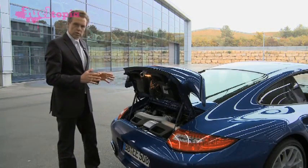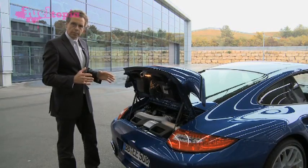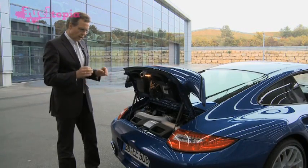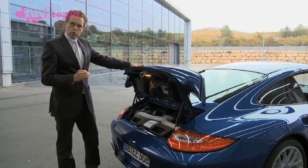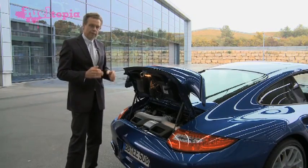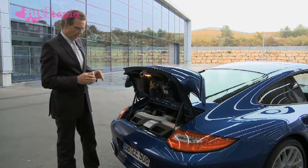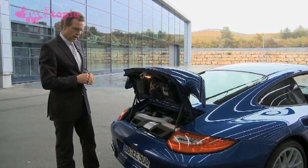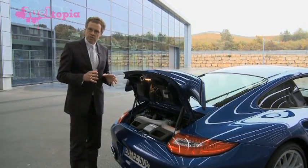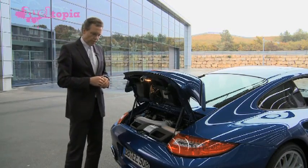In addition, with our Sport Chrono package, we can ramp up the newton meters up to 700 in order to accelerate this car in 3.4 seconds from 0 to 100 or in 11.6 seconds from 0 to 200. 11.6 is an interesting figure together with this car because it's also the average consumption that the car delivers when you are in standard traffic.